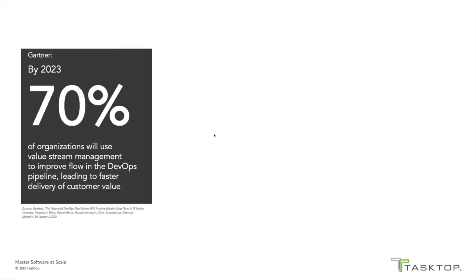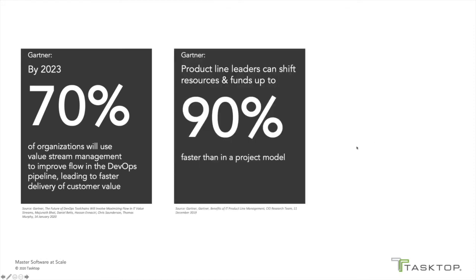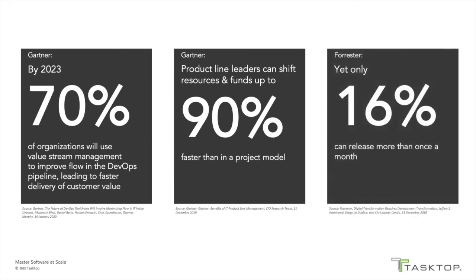Gartner says that by 2023, so in 3 years, 70% of organizations will use VSM to improve the flow of value to their customers, leading to faster delivery. And at the same time, most traditional businesses are shifting their previously project-oriented IT organizations to product-oriented ones, focusing on product value streams. The understanding there is that product value stream structures make you more agile and nimble, more responsive to the market by giving the product line leaders the authority to shift resources and funds and do that 90% faster than they could in a project model. And organizations truly do need these changes in order to get better and faster.